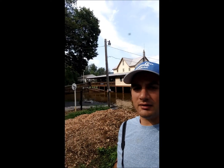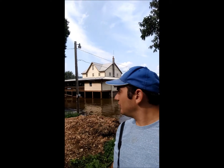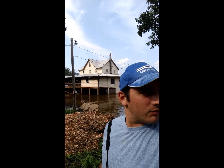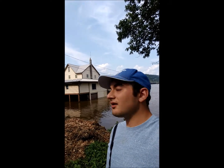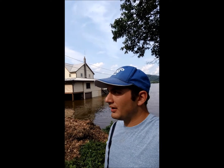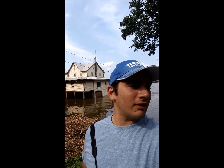That place, a lot of good memories there, too. Hopefully the water will recede and they can rebuild whatever they have. Hopefully the upstairs is not too flooded, or at least not damaged. But it is a shame, unfortunately.